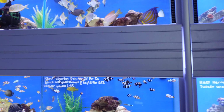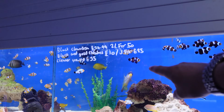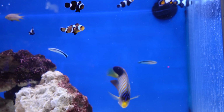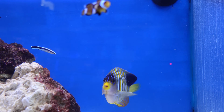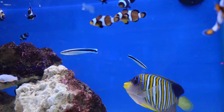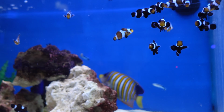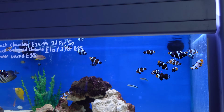And then as we move down, we've got a lovely regal angel, a very good size one as well. He's got to be a good 6 inches. A beautiful fish. And these fish can be really, really difficult to keep. It looks very, very healthy. He's got that cleaner shrimp looking after him. And then we've also got some nice clownfish in there.